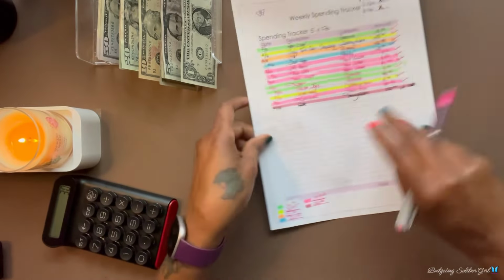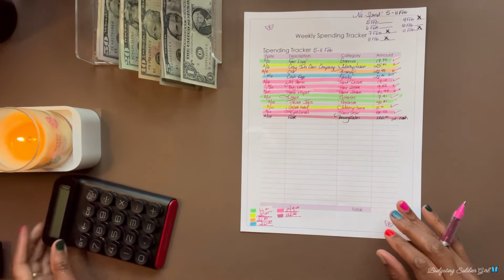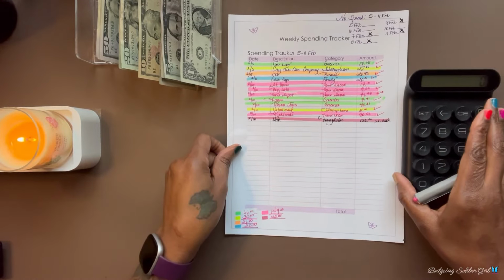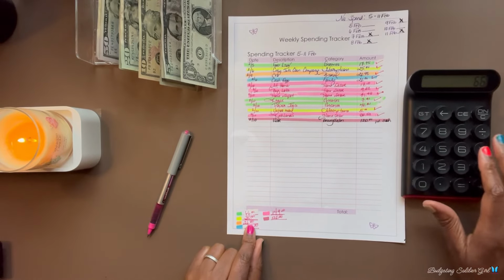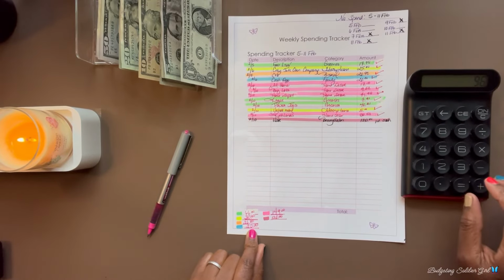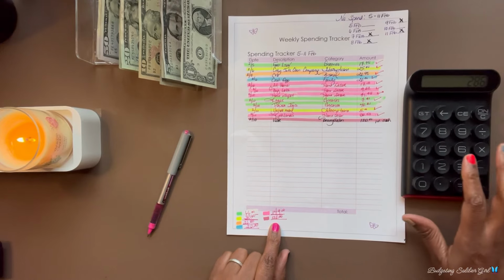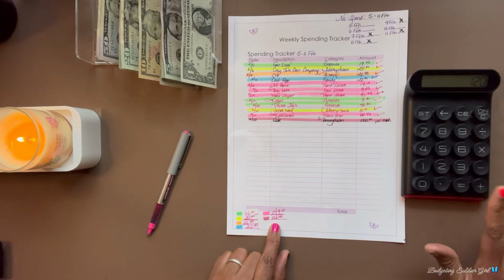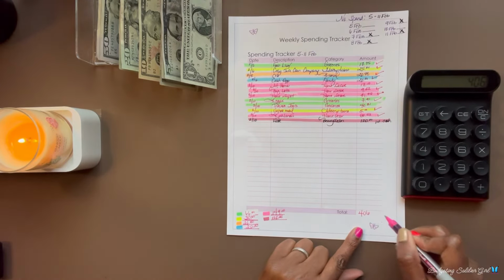So now let's get a grand total spent for the week. Grocery, 66. Subscriptions, 30. Personal, 21. Family, 20. Home decor, 149. And I am going to add my hair, even though I paid cash. So for the week, I spent $406.